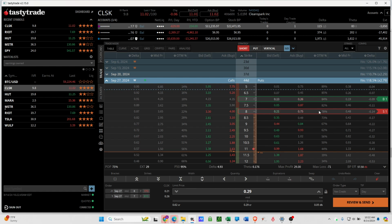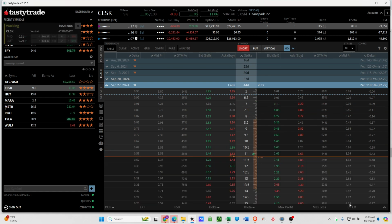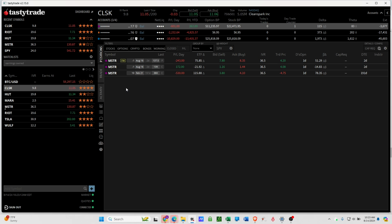This is $1 wide. It's about 78%. I would want to collect at least $22. Or if delta is the way to go, I need to collect at least 14. Let's just try to make this happen. So I'm going to try to get it filled for the 29 cents mid price. And I don't think there's any way in hell that that will fill. I feel like I'm going to have to walk this down big time.